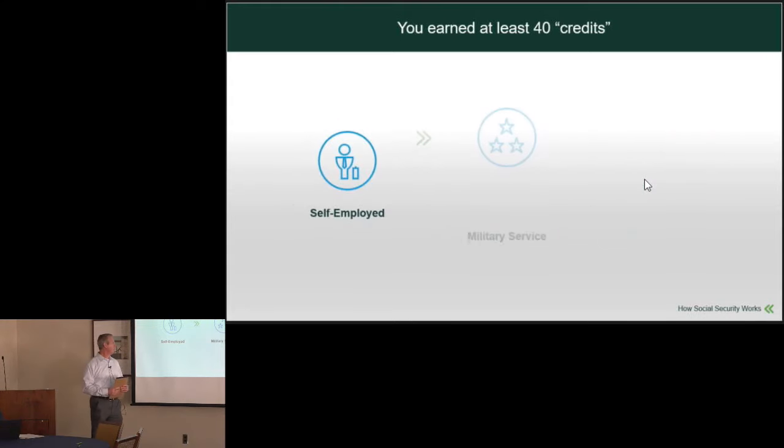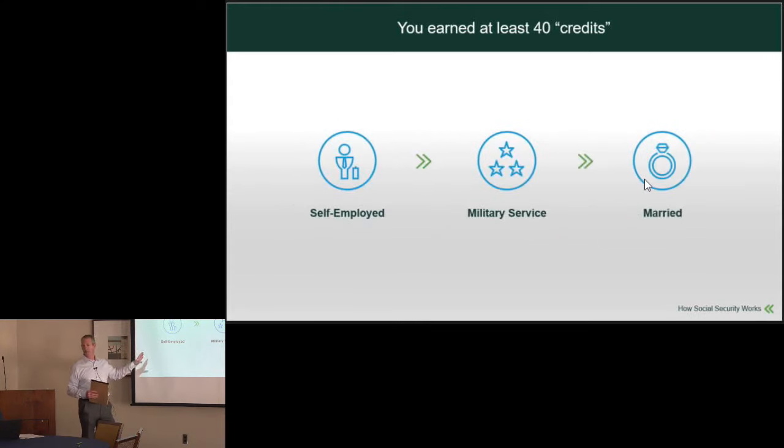It works the same if you're self-employed, but the kicker there is that self-employed people have to pay both the 6.2% out of their own salary plus 6.2% for the employer, because they are their own employer. Military service and marriage work the same, so you still get the credits if your spouse earned the credits, or you get credits working in the military, getting paid through the military.